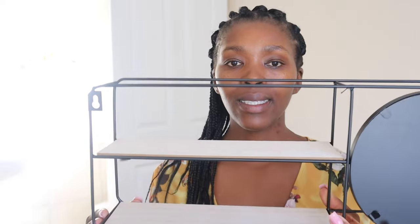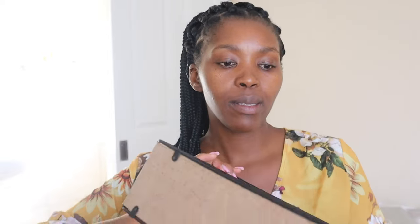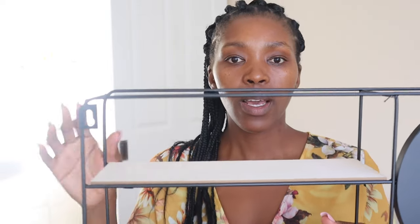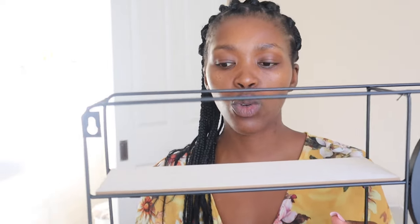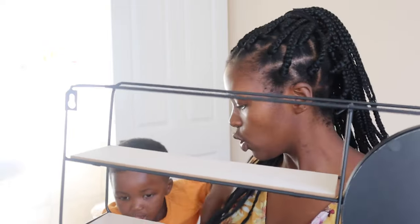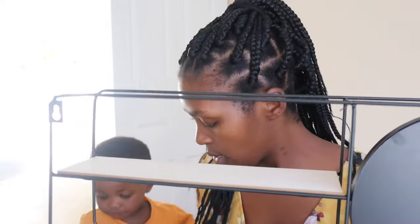So one thing I liked about it is that if I decide I don't want to put it there anymore, I can just take it out, close the holes and drill somewhere else. And also, I like this bottom part because with a lot of these kinds of shelves, you find that the surface is just hung on top of the frame. If you place something too heavy, it can make the surface fall inside the frame.